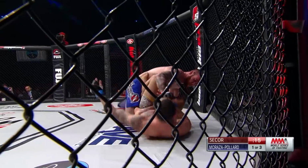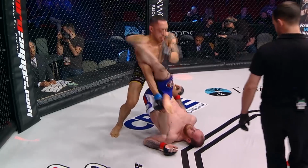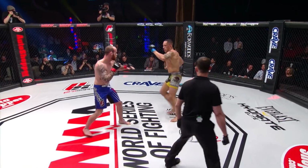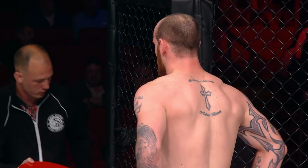Good escape. Looking for the fishing for the heel hook. It goes away. And now it's Chip Moraza-Pollard coming forward. Secor with an up kick. And that's always that problem when you sit back for those heel hooks. It's a high reward, but a high risk situation, because if you don't get it, you're going to end up on your back with your opponent on top of you.